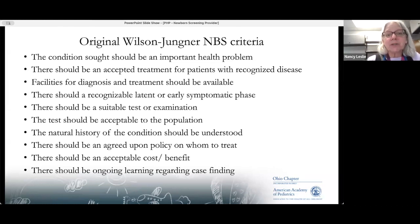The natural history should be understood. This one actually always makes me laugh because, you know, we're still learning what the natural history of some of these things is, even after 30, 40, more than 50 years when we're talking about PKU. There should be an agreed upon policy on whom to treat. That one also gives me a little bit of a giggle because as we look at data, we realize that no matter what we do, what we think we know when we start a screening program is usually not what we're scratching our heads about a year later.